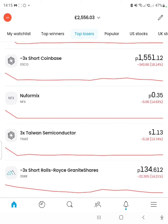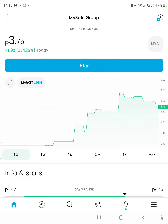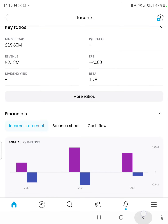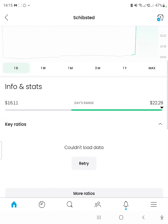So without further ado, let's get into the top winners. We're going to be very fast as usual, because as I said earlier, we're not looking to find anything. But if we do, then we're lucky. This stock has gone up by 104% today, which is really good. But we're looking for stocks with a market cap of at least 1 billion, which is quite the benchmark to reach, but it saves us from too much risk.